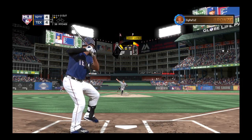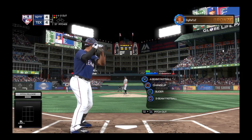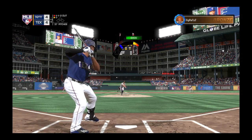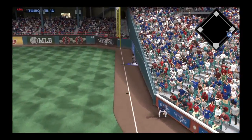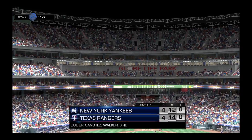The 0-1 pitch. And a pitch in the dirt as he lays off. It's 1-1. Listen, I'm not trying to make up an excuse, but this is the guy's fifth inning of work in this game out of the bullpen. Are you kidding me? Nobody goes five innings anymore. Judge sprinting after it. He's there to track it down, and that'll end the inning.